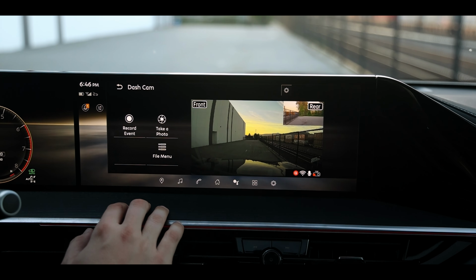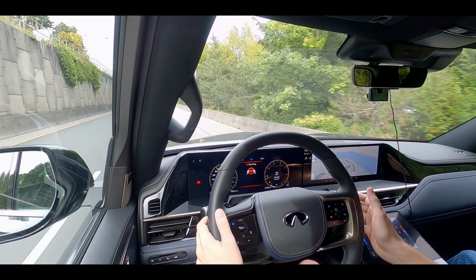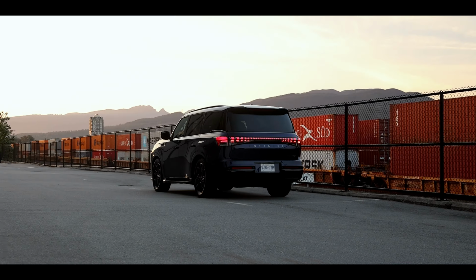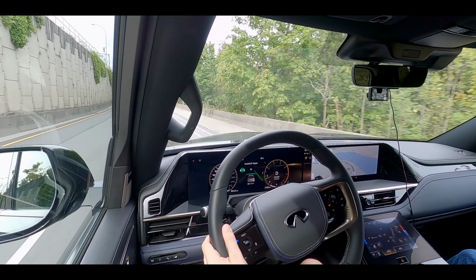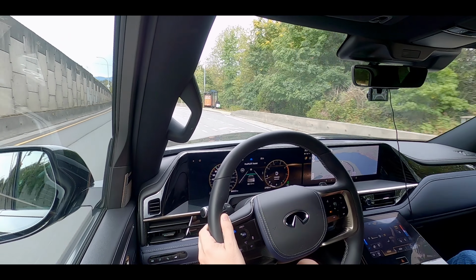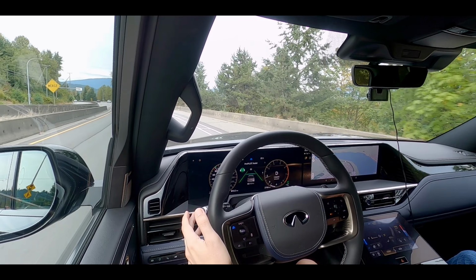But other convenience features on the QX80 include Pro Pilot Assist 2.1. This is Infiniti's version of a hands-free driving aid that unfortunately doesn't function, at the moment, quite on as many highways as Ford's Blue Cruise system or GM's Super Cruise. Here in Canada, it is only available on the top-spec Autograph trim. Lower trims have the 1.1 version. But even so, the system had trouble at times navigating the road. The steering assist system kept losing track of the lines on the road, and it felt as though it was reacting to the corners rather than anticipating them.